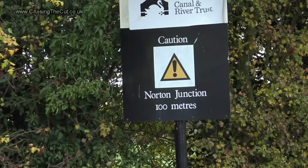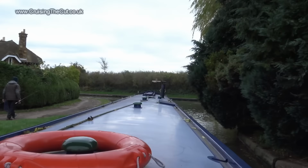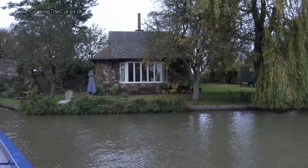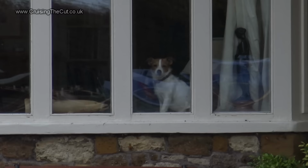Here's a milestone, turning off the Leicester arm of the Grand Union and onto the main bit, as I recall. Quite a sharp turn this, you actually need to watch out for other boats going straight on. And look who's keeping watch from the window of this great little house. Bless him, what a sweetie, so cute.